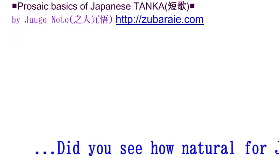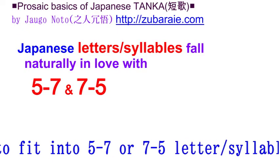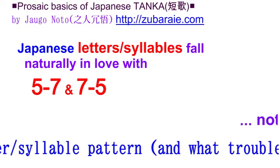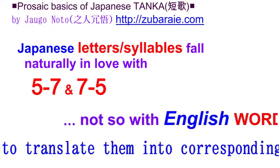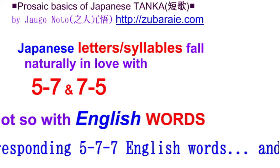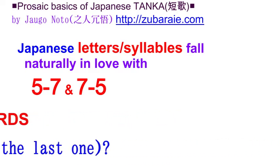Did you see how natural it is for the Japanese language to fit into a 5-7 or 7-5 letter syllable pattern, and what trouble this also took to translate them into corresponding 5-7-7 English words, and how he failed in the last one.